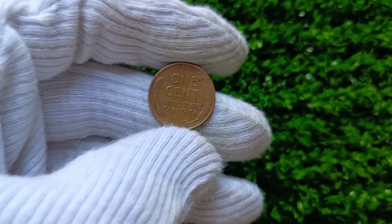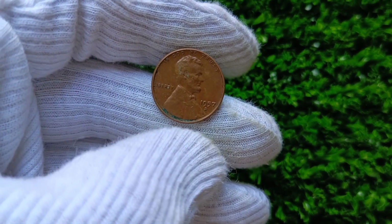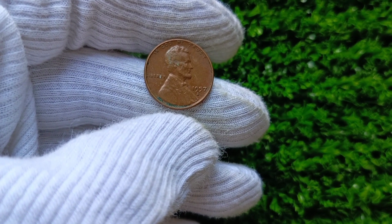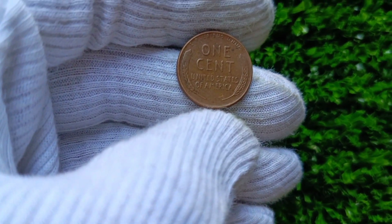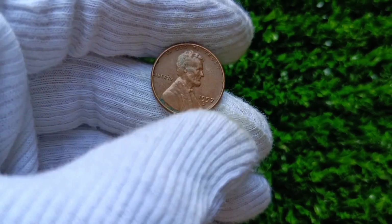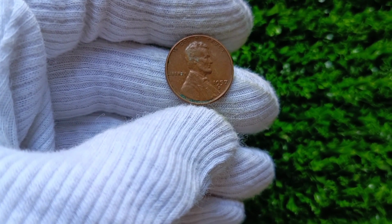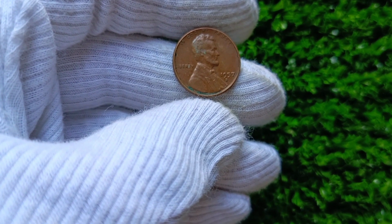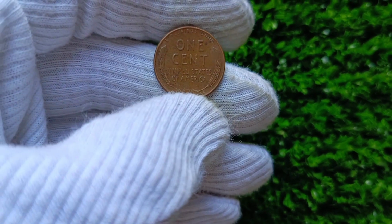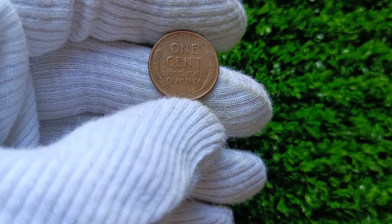Strike quality plays a crucial role in the value of a 1957 penny. While millions of these coins were struck, not all were produced with the same level of detail and sharpness. Coins with weak strikes, blurred lettering, or poorly defined wheat stalks on the reverse tend to be less desirable. In contrast, those with crisp, bold details, especially in Lincoln's hair and beard, as well as the fine lines of the wheat stalks, are the most sought after.